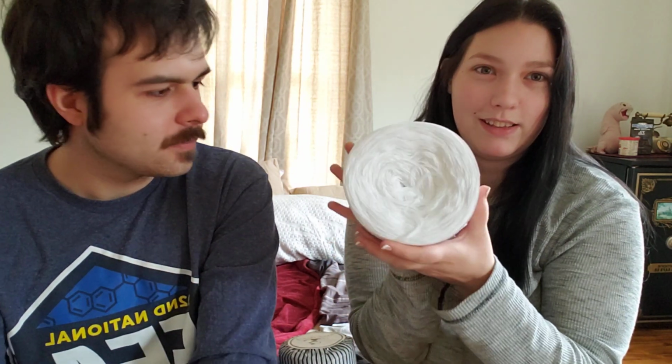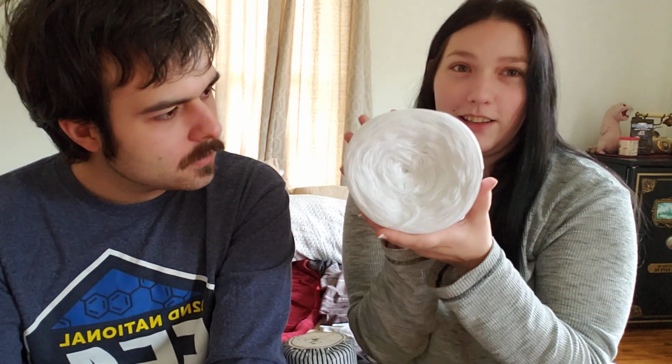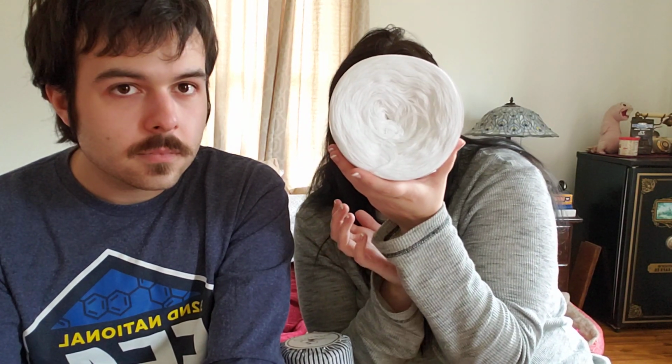Anyway, by the way, the owner of Panda Yarns is Amanda. I believe I told you that last time I mentioned Panda Yarns. So, oh wow, holy crap, that's a lot. She usually winds them nice and tight, but she left this one nice and loose so that the yarn would be nice and relaxed. Look at that. Look at how big that cake is. Mind if I hold it?